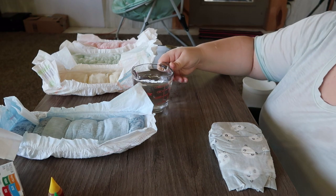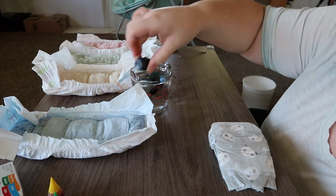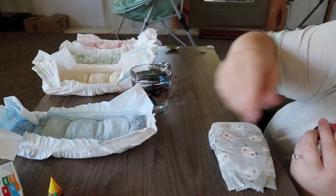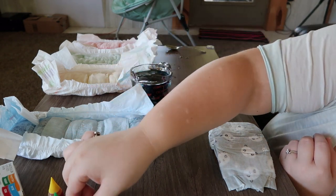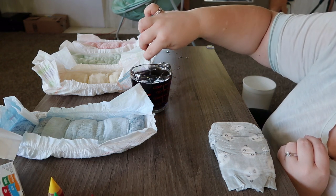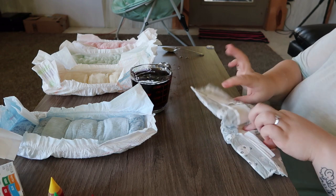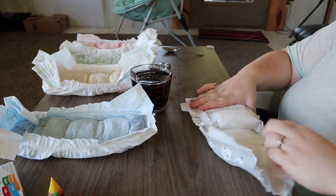All right, we're gonna add 2 blue and 2 red just to make it a different color than the other diapers. So it should be a nice purple. Gonna go ahead and open up our Honest diaper.